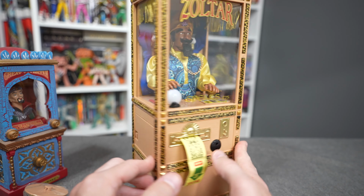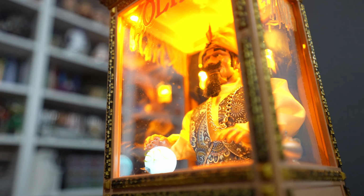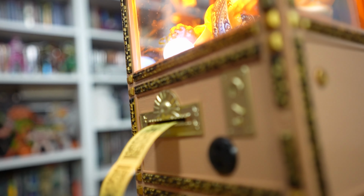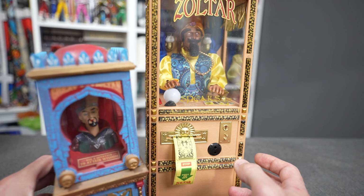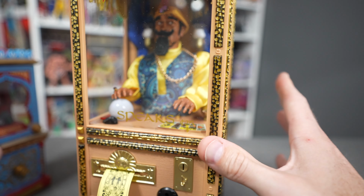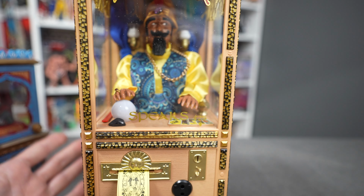Fortunately, right now, New Wave Toys is just now shipping out the pre-orders. Once they get all the pre-orders squared away, they typically open it up to allow more people to order them. But big step up from Zoltan. Zoltar, you are probably my absolute favorite New Wave Toys product released to date.